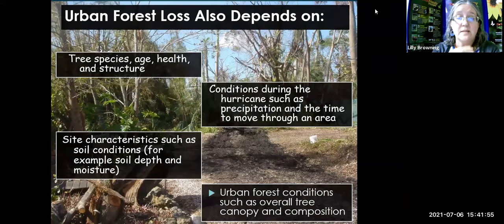It also depends on the site characteristics, not just the tree itself, but where it was, such as the soil conditions, like soil depth or how much moisture is in the soil. Also, the conditions prior to the hurricane, such as precipitation and the time that it came through. We are pretty waterlogged right now before Elsa even comes through. That might play a part in what's going on below the surface with some of these trees. And of course, the overall condition of the urban forest around us, such as the canopy and the tree composition.